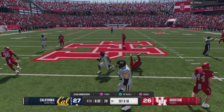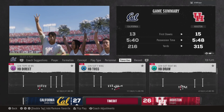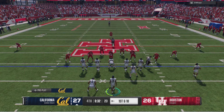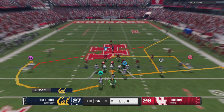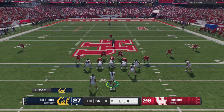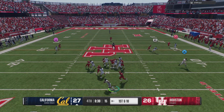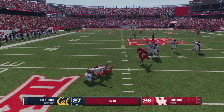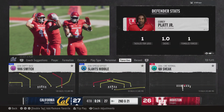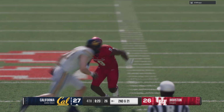They pushed it out to the 39 after picking up 5. Quick timeout called by the defense, stopping the clock to save as much time as possible for their offense. From the 39-yard line, it's 1st and 10. He's looking to throw it. Nowhere to go, and the ball is loose. And the offense gets the ball back. How lucky are they? 5 points of pressure, high and tight.